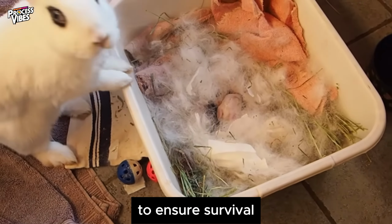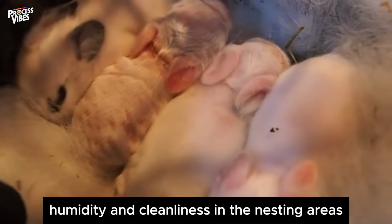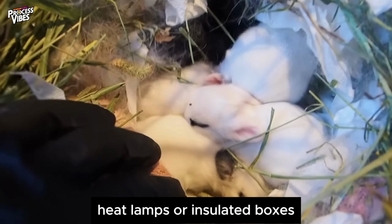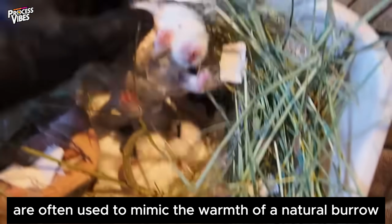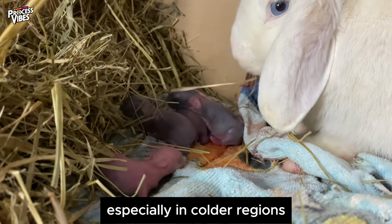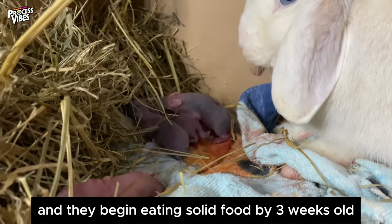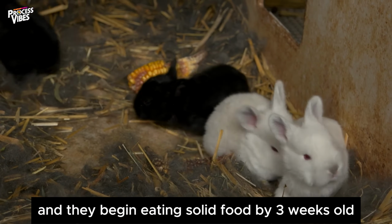To ensure survival, farmers keep a close eye on temperature, humidity, and cleanliness in the nesting areas. Heat lamps or insulated boxes are often used to mimic the warmth of a natural burrow, especially in colder regions. As the kits grow, their eyes open, fur develops, and they begin eating solid food by 3 weeks old.